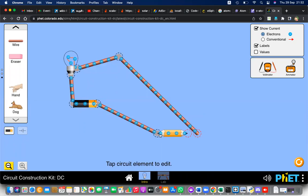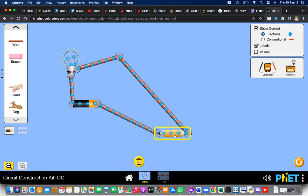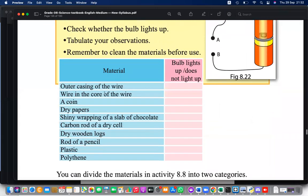Pencil, what do you think? Insulator? Pencil has carbon, right. The pencil itself is an insulator, but the carbon in the pencil can conduct a small amount. There is a small amount of conductivity in carbon. So when you use this kind of pencil, both edges must be cleaned and the carbon rod must be taken out. That is a weak conductor, okay.